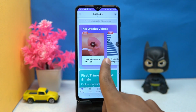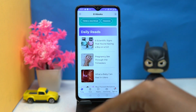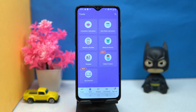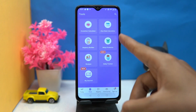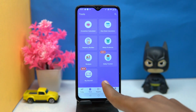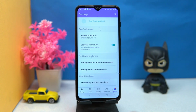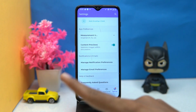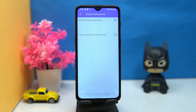You can check out the videos. Also, you can read some articles related to pregnancy. In tools section, you can use tools like due date calculator, registry builder, recipes, my journal and few more. Also, you can interact with the people like you. In settings, you can change the measurements units, manage the notifications and email preferences.